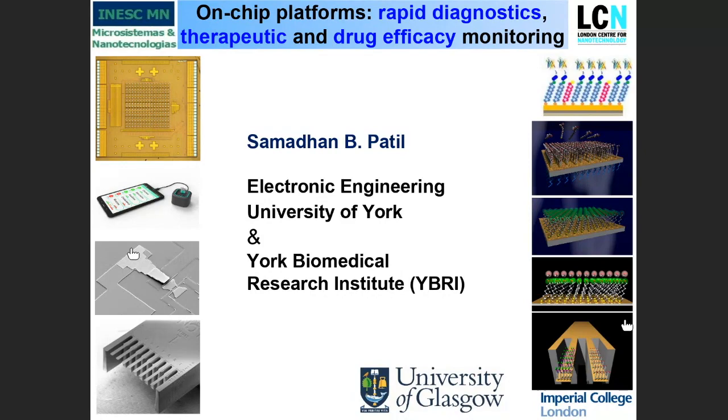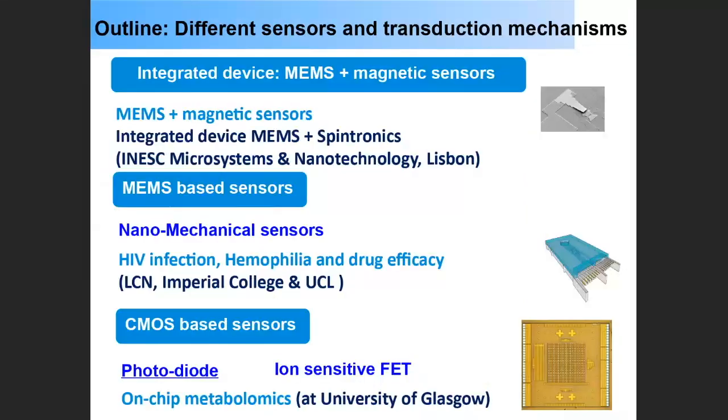So let us go through a family of sensors or different sensing applications which I accomplished. First I will present an integrated device which uses two types of sensors, MEMS and a magnetic sensor, so it is a hybrid device of the two. Then I will cover my work at UCL and Imperial on the development of nanomechanical sensors, again for diagnostic application. And then I will cover my recent work at the University of Glasgow on CMOS sensing, which resulted in one spin-off company, and I will also describe that work.